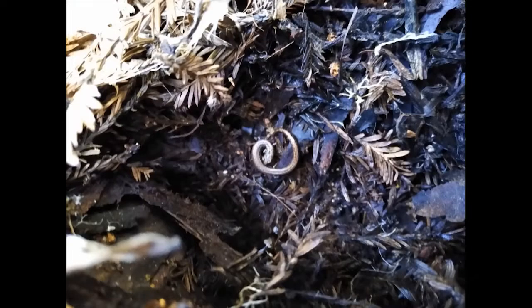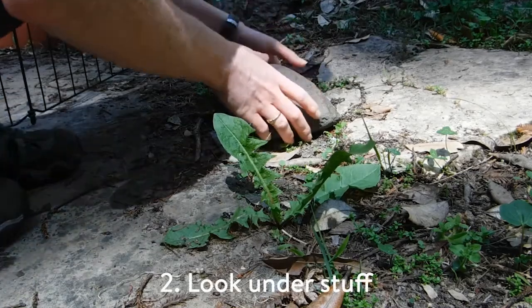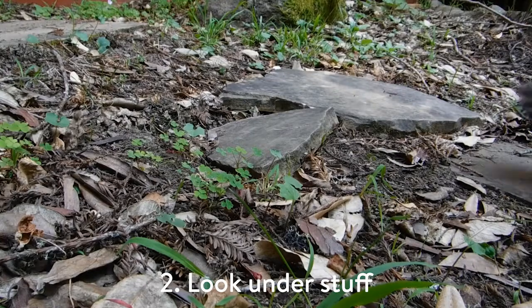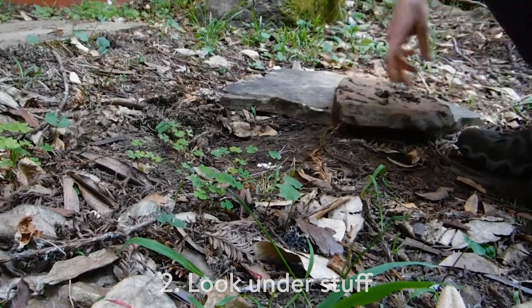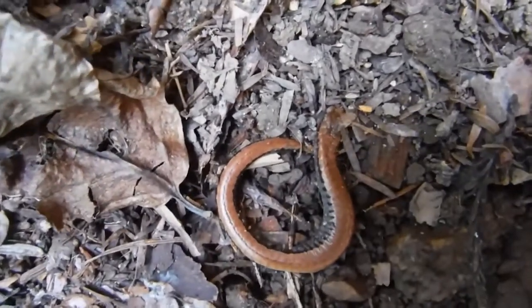If you want to go outside and get your hands dirty, get a little bit of a closer look, my number one suggestion is to go look under stuff. A lot of animals like to live under things because it's nice and safe under there, and also it tends to be more damp, tends to have more water. And so flipping things over is a great way to find a lot of different kinds of animals or evidence of the animals that were there before.